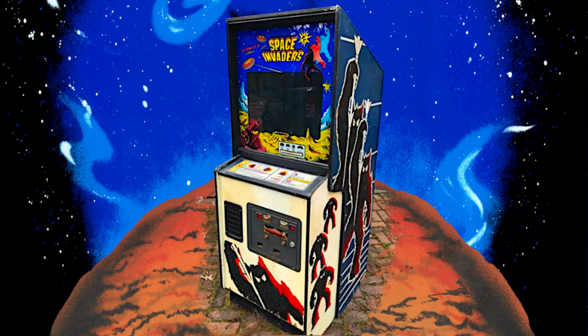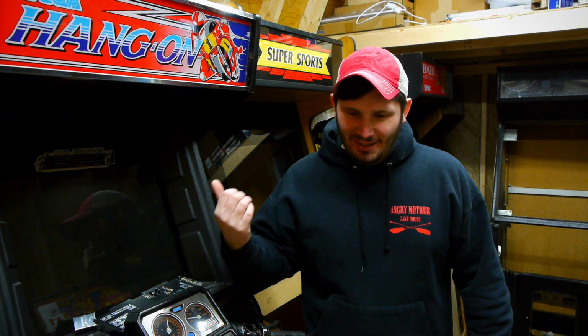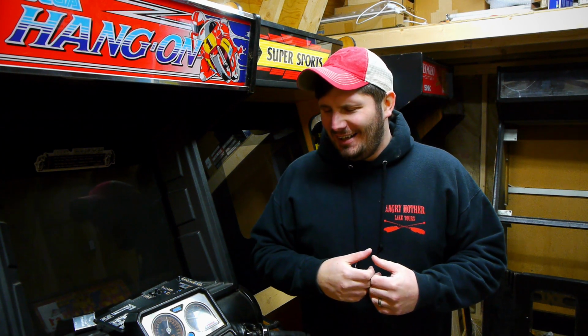We had gotten a Space Invaders, ended up parting that out, and then I had a guy pick up the cabinet for me last night. I gave it to him for free. The Blitz main cabinet I had is gone, sold that. The Missile Command, that's out of here. There was another one. I can't even remember them all.